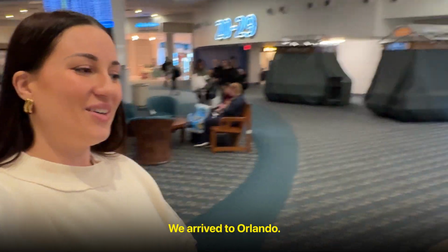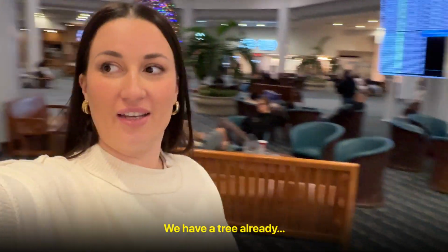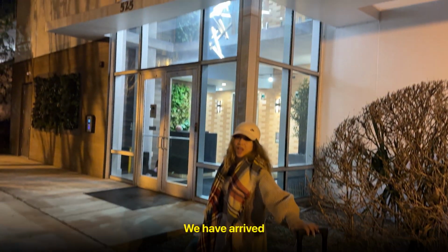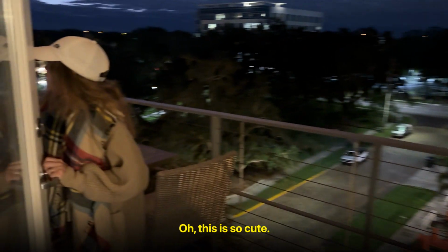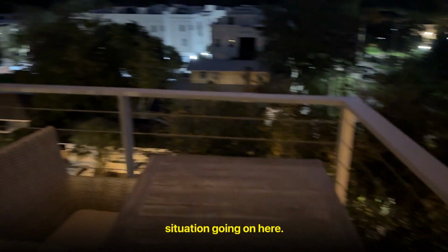Arrived in Orlando. Look how cute this is. It's so different. We have a tree already in Orlando. We have arrived. Ooh, this is so cute. Oh my god, we have this little patio situation going on here.